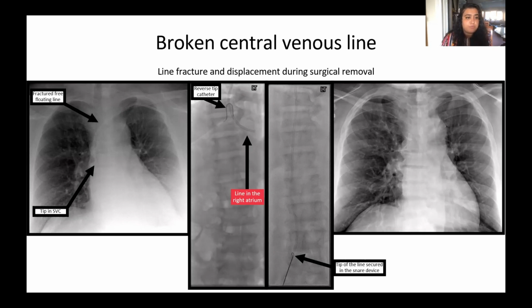So what we did, we took a pre-radiograph, which showed that the tube was in the SVC, and it's broken. When we put her onto the angio table, we did a quick fluorograph, which showed the tip had further migrated and is in the right atrium now. So we had to now fish this out because this is going to be a thrombogenic source, and she'll become quite unwell.